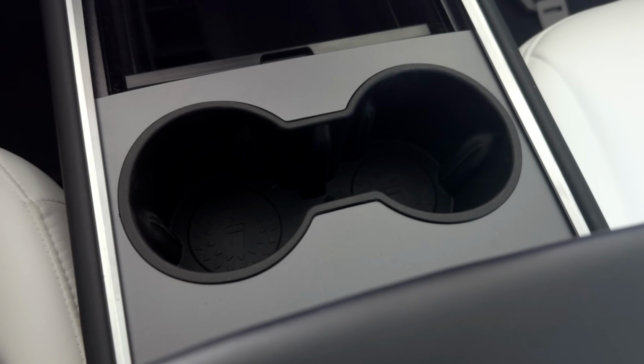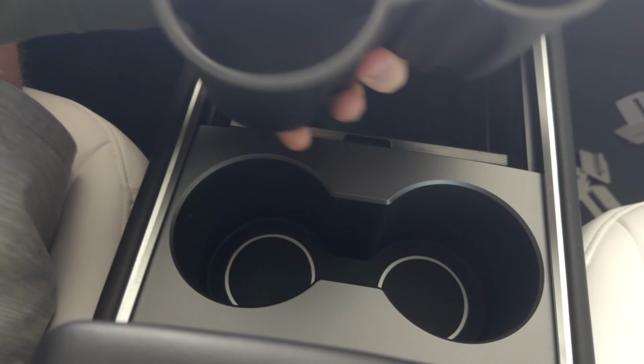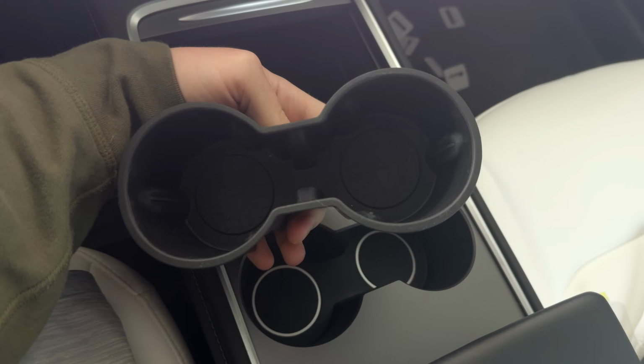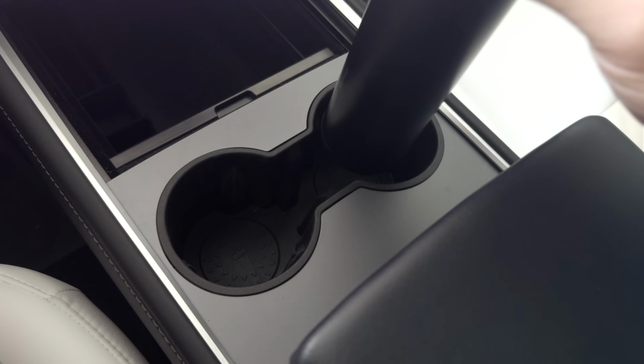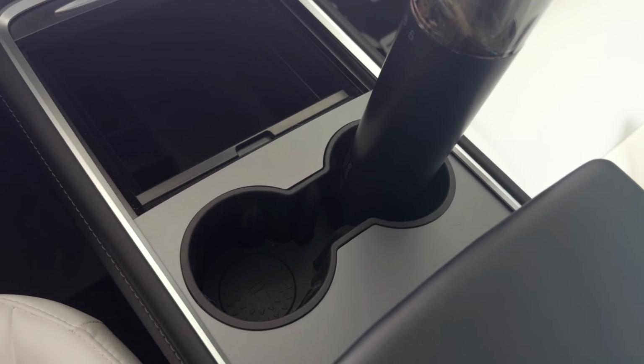First is the cup holder. Tesla cup holders have no padding and are ever so slightly too big for 99% of normal sized drinks. So they move and rattle while you're driving. An insert stops that while also being very easy to clean should something ever spill over and down into the cup holder area, which I think we've all had happen at one point in time.